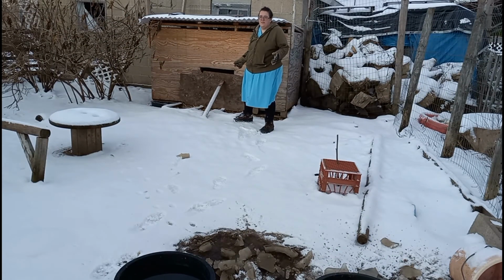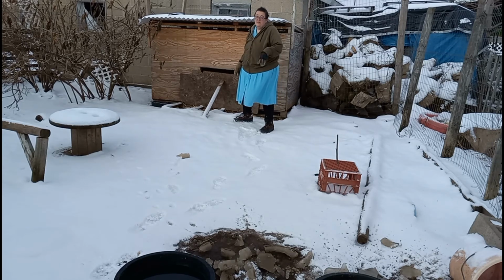So we've got the food and we've got a bucket of water ready to go. We're going to let the ducks out first so they can come eat and drink while we go get some more water, and then we're going to let the chickens out.